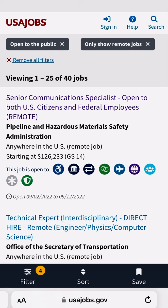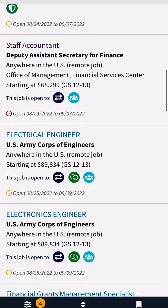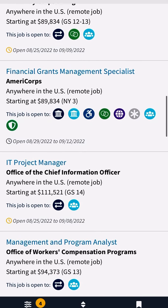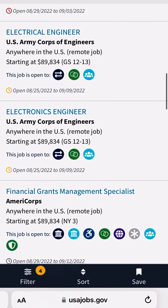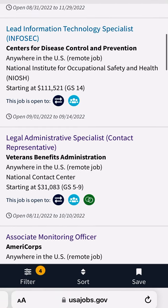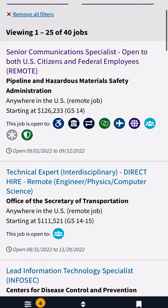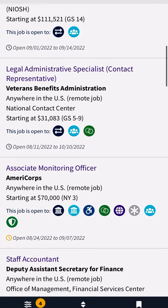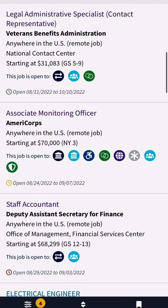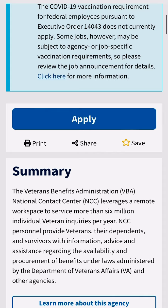Here we have all of the current remote salary jobs, high paying salary jobs on usajobs.gov. So you want to simply review these jobs in accordance with what you're looking for, your qualification, your experience, whatever you are interested in. Like for instance, here is one that says legal administrative specialist contact representative, all right? Simply select the job, all right?